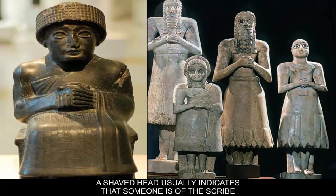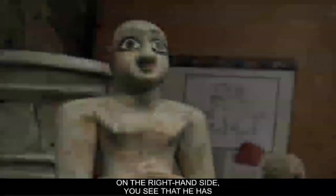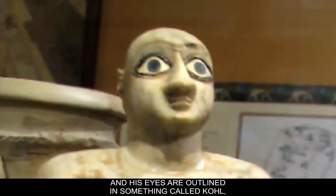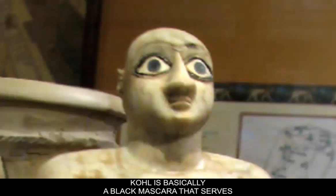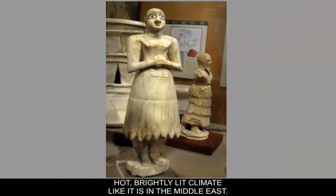If we zoom in on this scribe or priest on the right-hand side, you see that he has super large eyes, and he has that nose that terminates in his forehead, and his eyebrows come together, and his eyes are outlined in something called kohl, K-O-H-L. Kohl is basically a black mascara that serves almost like sunglasses in a very shiny, hot, brightly lit climate like it is in the Middle East.